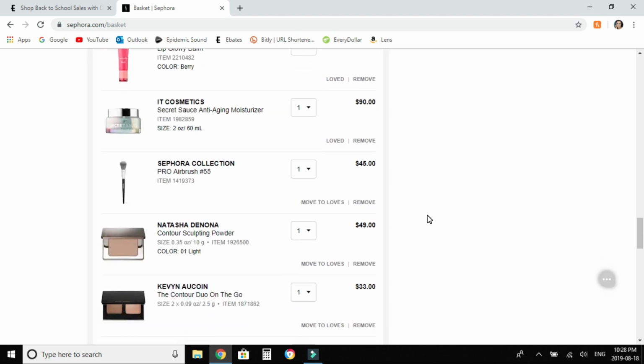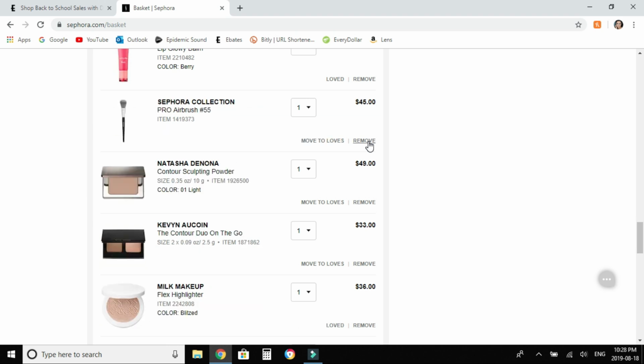Likewise, the secret sauce. I have so many moisturizers and so many samples that I really don't need to be dropping $90 on a cream when I have a ton that I can work through before getting this one. So it is on my loves list. I'm just going to remove it and I'll save it for another day. I do like that cream though. I do find that it is very moisturizing. But like I said, I just have so many right now that I don't need to be dabbling with that.